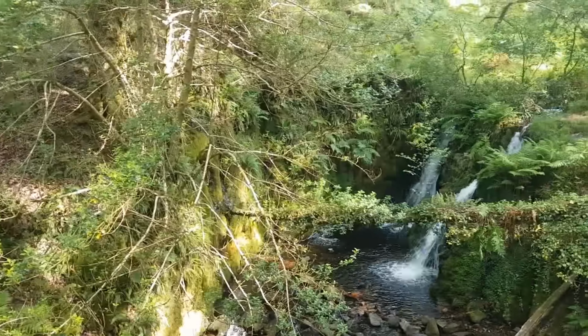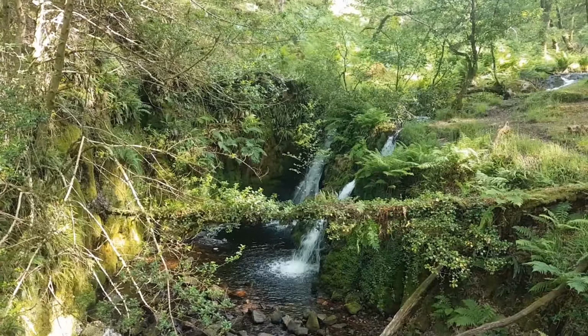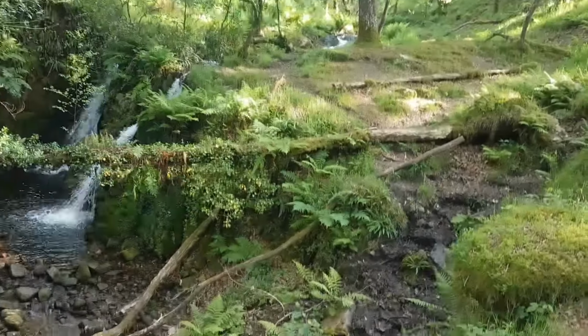I'm just going to head down. It's probably a bit taller than it looks. It's probably getting on about 8 meters or something like that, so it's not massive, but like I say, there's not many falls on Dartmoor, really.